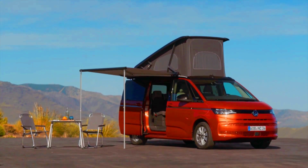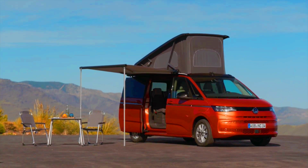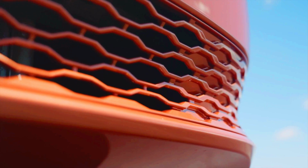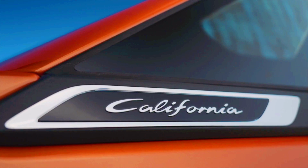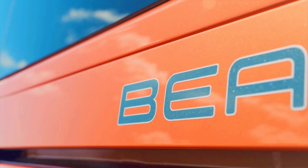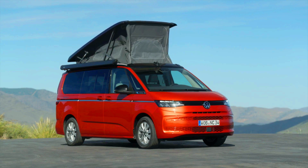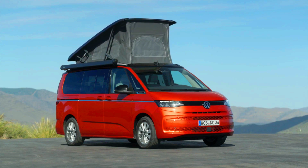In the UK there are 2 trim levels available, Beach and Ocean. The former offers 5 or 7 seats, and comes with 2 double beds, one downstairs, when the seats are folded down, and one in the elevating roof you see in the pictures. It's a cozy night's sleep, too, with a heating system on board for colder weather.